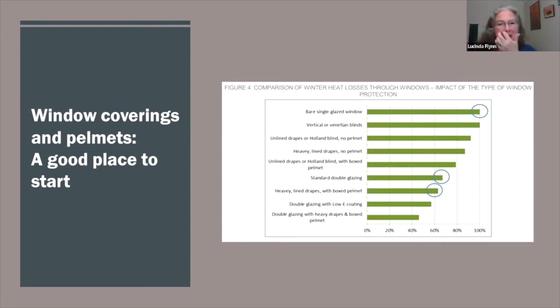So you can see that a single glazed window with a heavy lined drape and a pelmet is actually marginally better at stopping heat transfer than a double glazed window with no window covering. I like to show people that, just to show them that double glazing is fantastic, and if you can afford it, definitely do it. But if you can't afford it, there are other options.